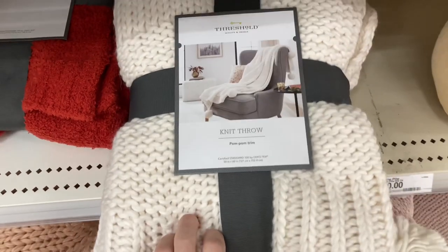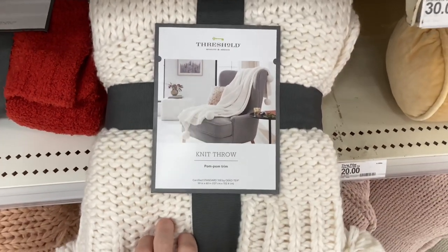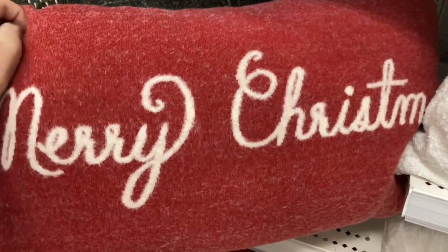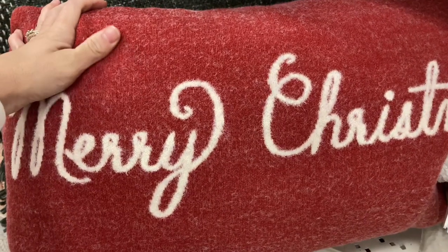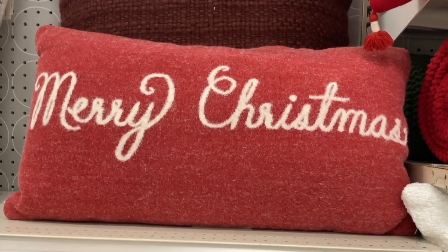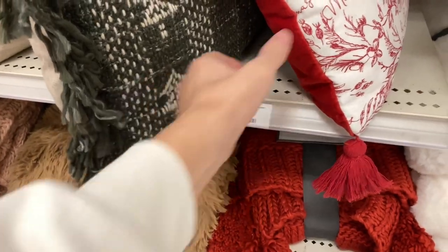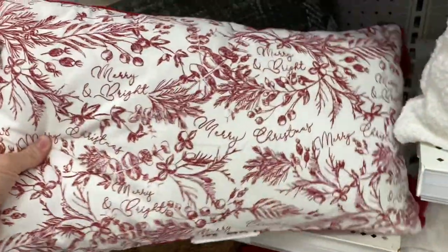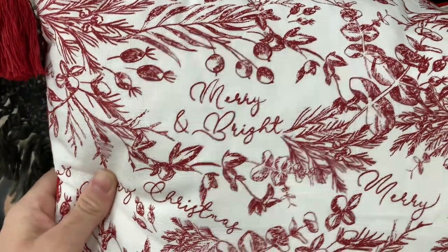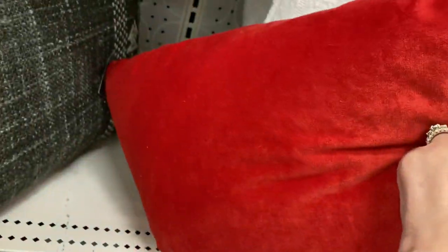This one's a Studio McGee, and then here is a knit one as well. I will link all of them below if you want to check them out and see the prices. I'll have everything linked. This pillow doesn't look soft, but it's extremely soft. The green pillow with the Christmas trees is also part of the Studio McGee collection. And then here is a Merry and Bright pillow. I really like this one as well with the tassels, and it has velvet on the back.